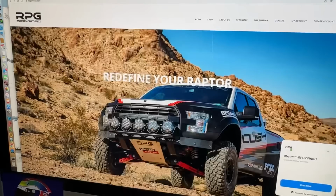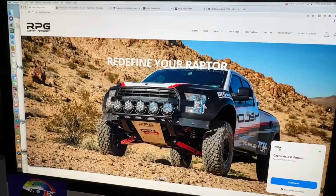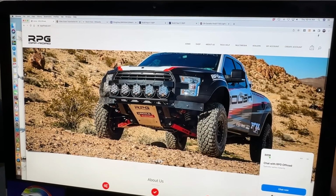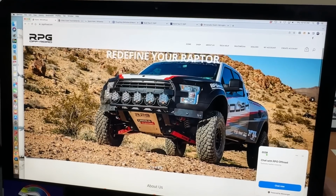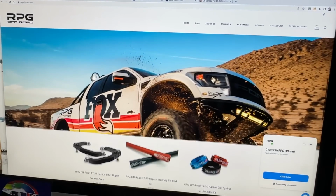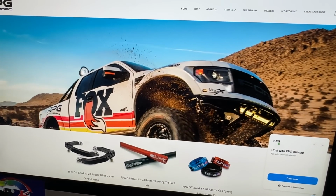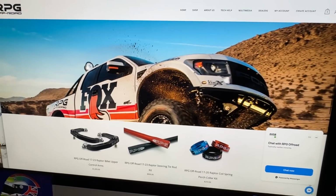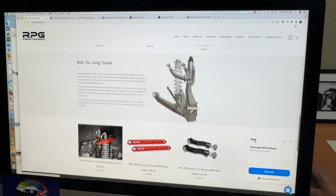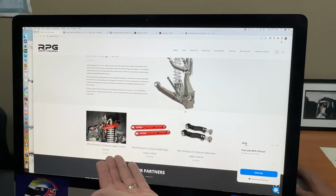I realized RPG Off-Road is an aftermarket company that works with Ford Performance and many other companies on high-end suspension systems and basically kind of tuning trucks. So what you're saying is we can guess that the next generation, well, facelifted generation, might actually have an RPG version like they do with Fox? Something like that. RPG uses Fox shocks.